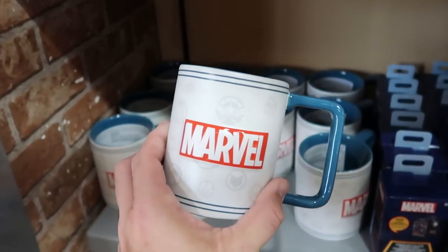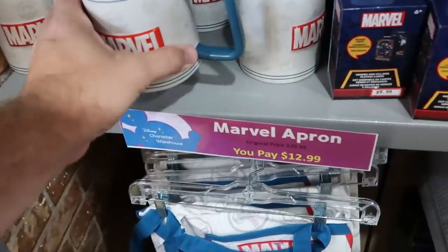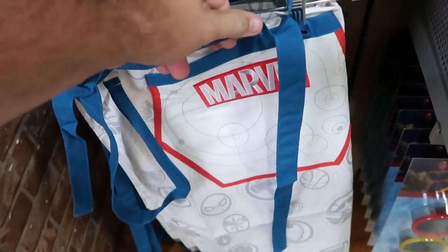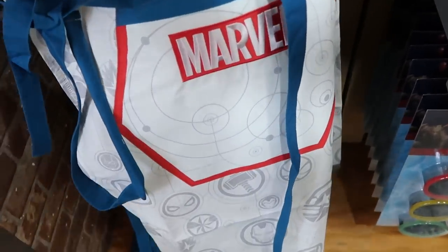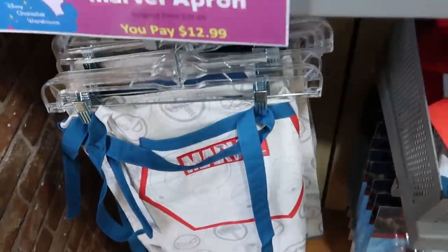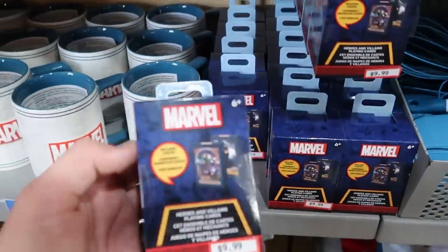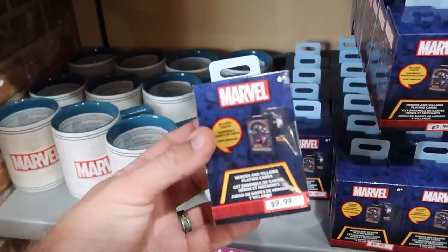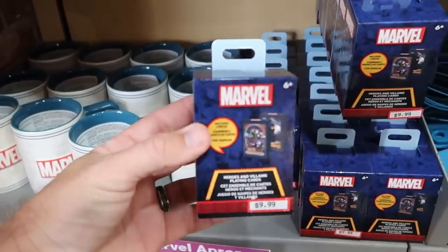That is $8, marked down from $15. And then right underneath, they have a really awesome Marvel apron. Look at this with that same design there with the Marvel logo, a huge pocket on the front. $13, marked down from $30. That is a really good deal. And they even have some Heroes and Villains Marvel playing cards. You actually get both sets there with the Heroes and Villains. These are originally $30, now only $10.